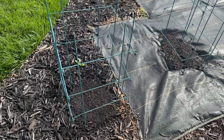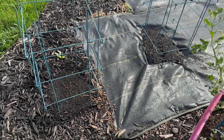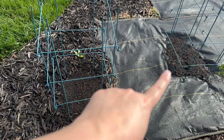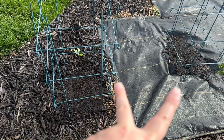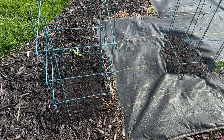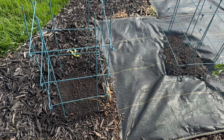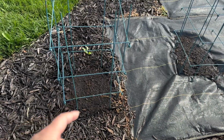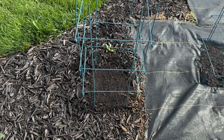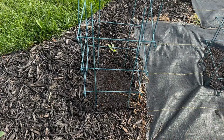Over here, this is new. So this is my test plot, and this year they wanted us to grow some sweet corn. So I have some sweet corn over here and some sweet corn over here. Now the difference is, this is the side that I've been amending for 2 years. I've done the cover crop, I've done the layer of compost and all of that. And over here is just what I've normally been doing for the rest of this in-ground section, which is pretty much just mulching and leaving it alone.